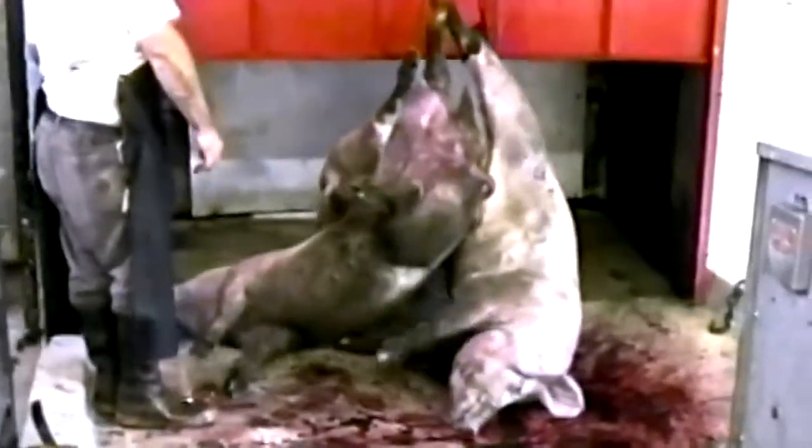At the slaughterhouse, pigs are knocked in the head with a steel rod, hung upside down, and have their throats slit. Improper stunning condemns many pigs to having their throats slit while they are fully conscious and suffering. Others are even scalded alive in the hair removal tanks.